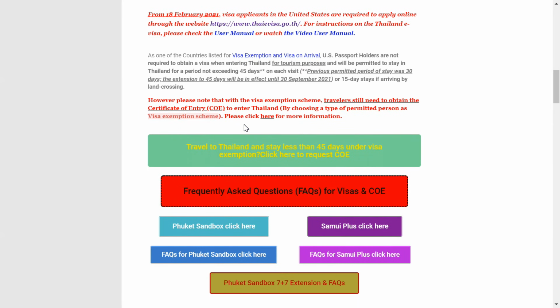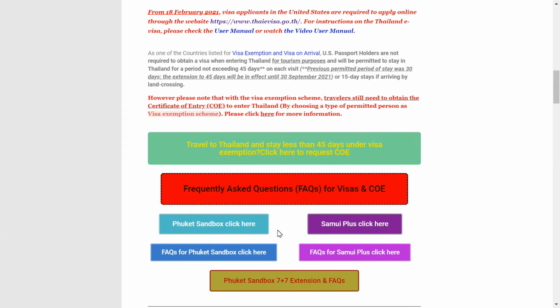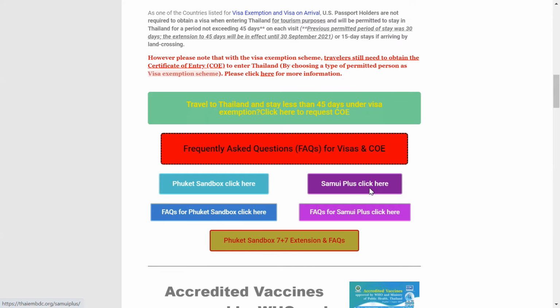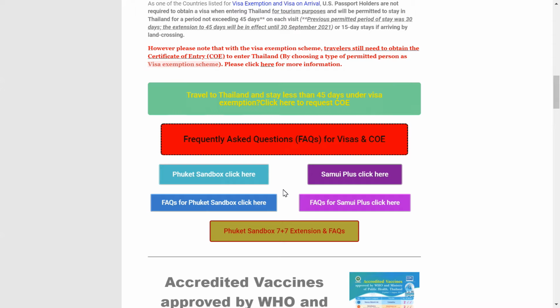So as of right now, I believe the only place where you can get into the country without quarantining is the Phuket Sandbox system that they have in place right now. Basically it turns the entire island into a quarantine zone. So as long as you test negative upon entry, then you'll have the entire island to treat as your quarantine zone, which is pretty cool. There's also Samui Plus. I believe that's similar. I have not looked into that one yet. But these are great options if you're looking for resort travel or a shorter vacation.